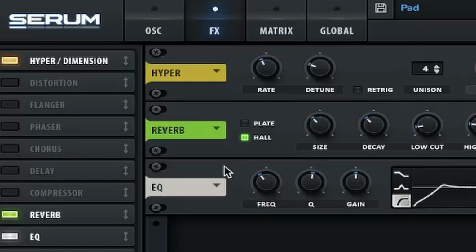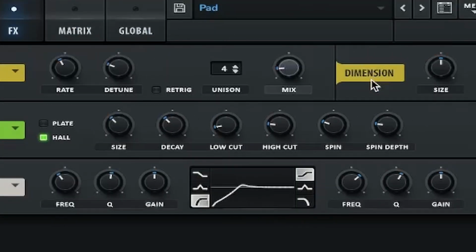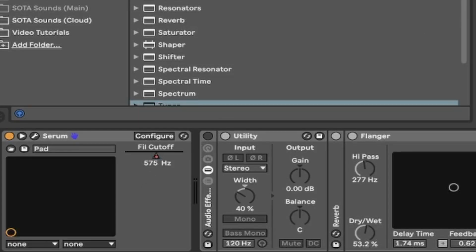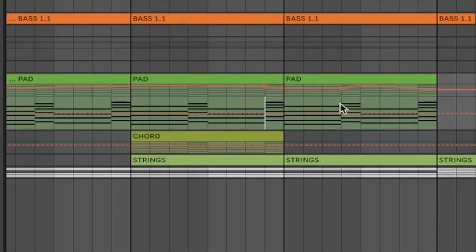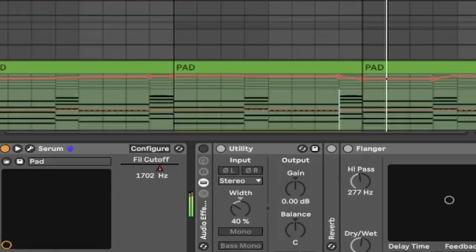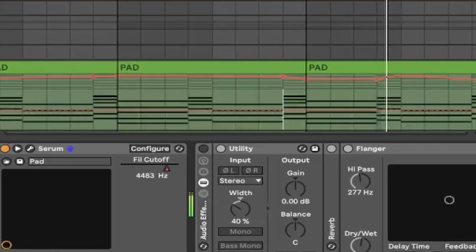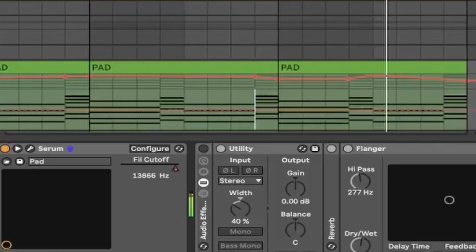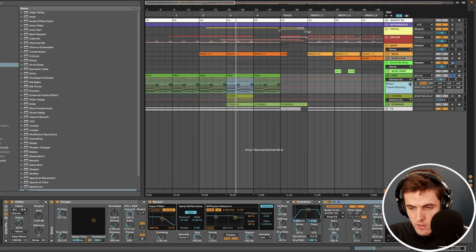We've applied a few effects, mainly reverb, EQ, and some of these hyper and dimension effects. We've also got some frequency automation going on just to create this evolving feel. You'll see it's a bit more precise here. So that is basically the pad.